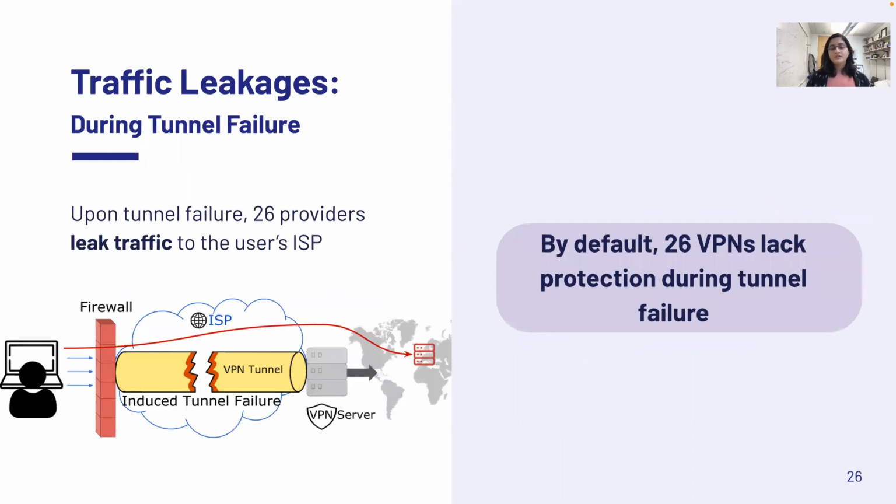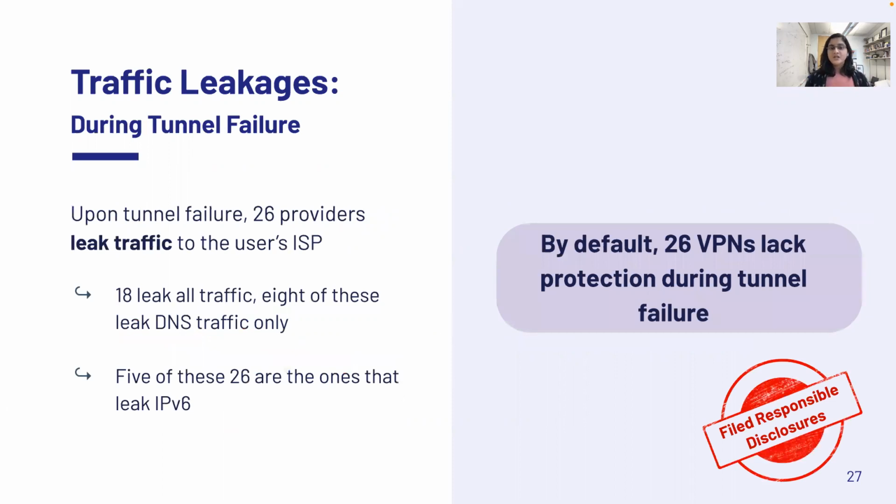Now, alarmingly, when we measured the traffic leakages during the tunnel failure using the measurement I just described, we found that 26 VPN providers leak traffic to the user's ISP upon tunnel failure in their default out-of-the-box configuration, where we don't turn on any additional security features. Now, this is especially worrying because such a tunnel failure can be induced by any motivated network operators and ISPs. And in that case, 18 of these VPNs would simply leak all traffic, and 8 of them leak DNS traffic alone, possibly in an attempt to facilitate reconnection, but that still results in users' DNS queries being leaked to the ISP at that time.